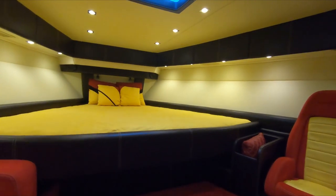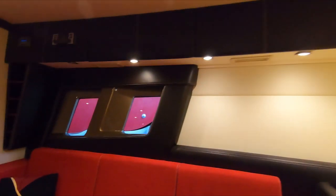And that's it. It's an oversized speedboat. That's the best way to put it. Very comfortable, great running boat, fast, sleek, sexy.